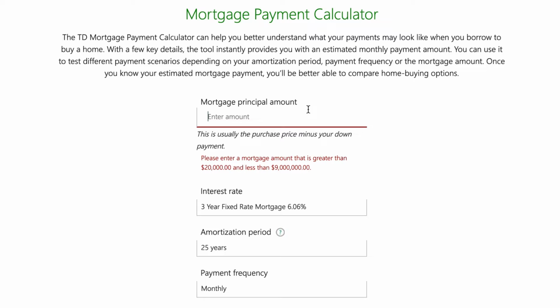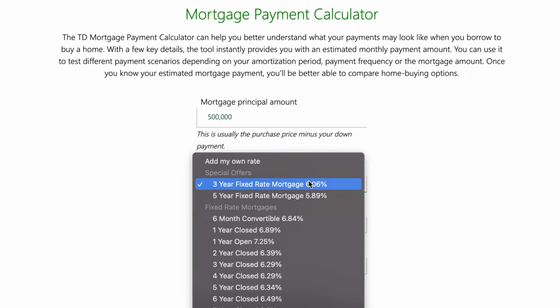So mortgage principal is the amount that we're intending to borrow from the bank. So for our example here, we're going to say we're borrowing $500,000 from the bank. And for the interest, we can either select a range of their posted rates here, but I can tell you that most of the time, the interest rates that are posted here are actually higher than what you would be getting if you were to do a pre-approval. For example, my own mortgage is renewing this month as well, and the rate that my bank is giving me for a 3-year fixed is actually 5.41%. Right? So you can see the rate posted here is actually quite a bit higher.